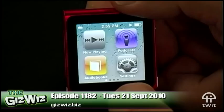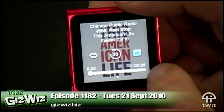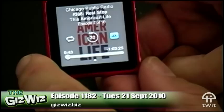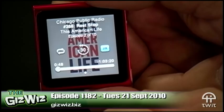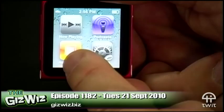So I've got now playing, which is just whatever's currently playing. And I swipe. There's a 30-second jump. Here's the shuffle. There's even, and I really have always liked this in the iPad, you can change playback speeds. So there's half speed, normal speed, and double speed. And for people who like to listen to this show, frankly, I think they should never buy a device that doesn't allow you to speed it up by at least a factor of two. Or go back 30 seconds. You know, I wish they had one to go forward 30 seconds and you could just skip right through the whole show and you wouldn't have to listen to it. Oh, look, you could just do it that way. There you go. Right through the show.